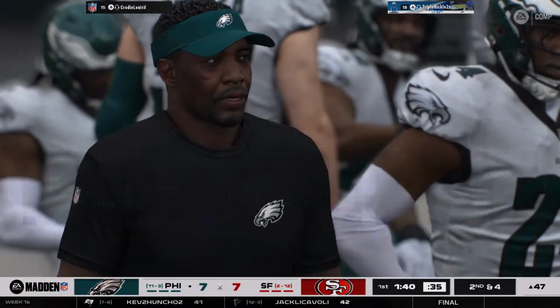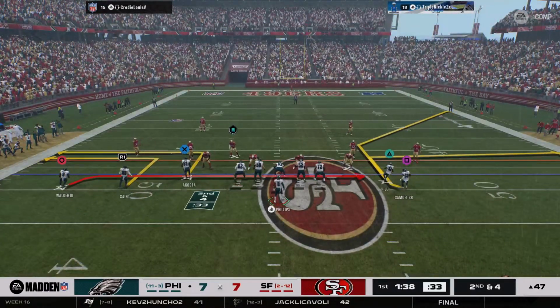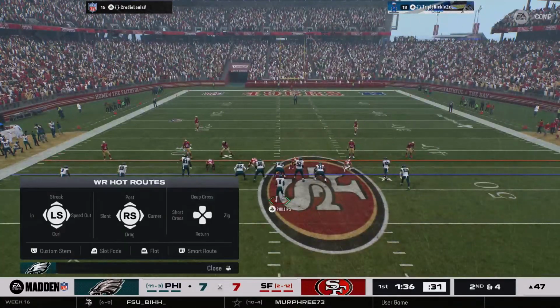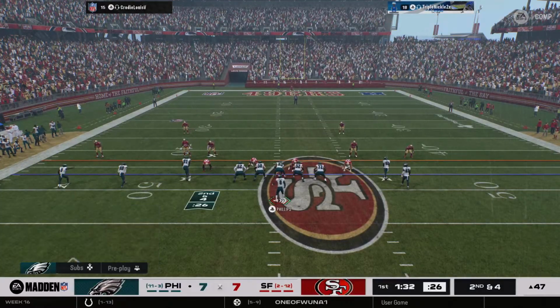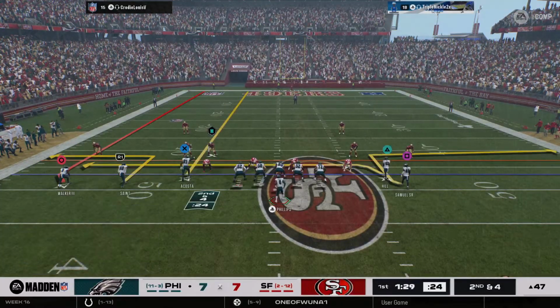That's what you call efficiency. Exactly what you're looking for on 1st down. Textbook. It sets up 2nd and very manageable, and it creates that space if you want to take a shot downfield.